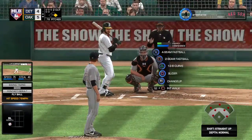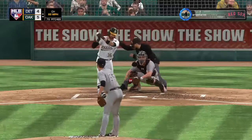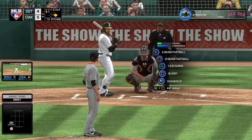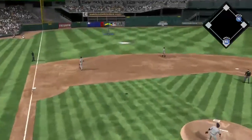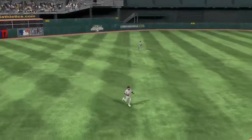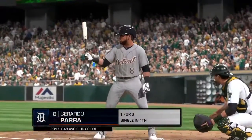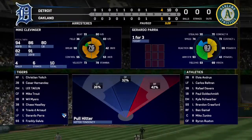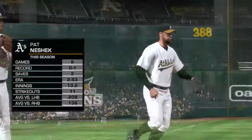So it's a runner at first with 2 men out, and stepping in the slick fielding shortstop Brandon Crawford. Swing and a miss out in front of a changeup. This one's flared out toward left. Parra moving in. He tracks it down, and that will end the inning. In is Gerardo Parra. He'll try and lead things off here in inning number 9.